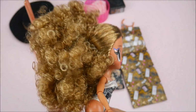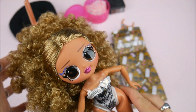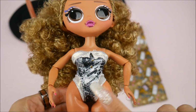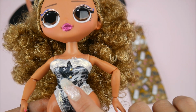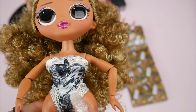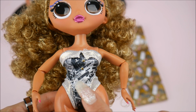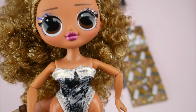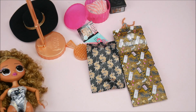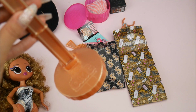I love her hair. So pretty. She has a bodysuit on that looks like newspapers on it. Oh my God, there's a little LOL face on there. That's cool. I like the print of this. I want to see more of that print. I have more pieces like that. That's really neat. And then the stand is this beautiful champagne color, kind of gold undertones.